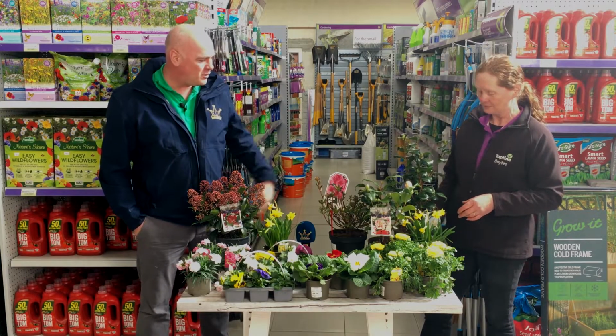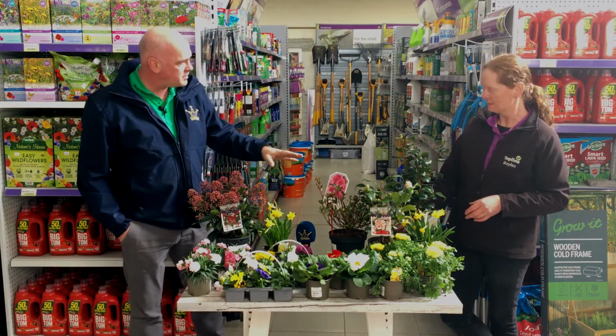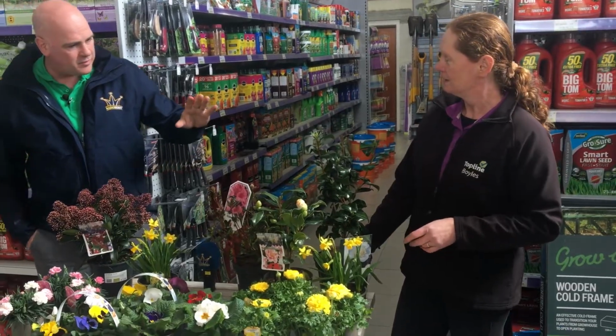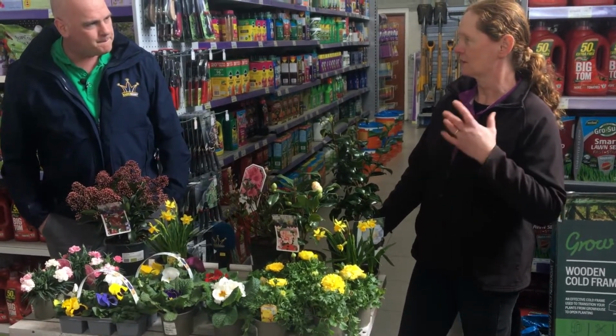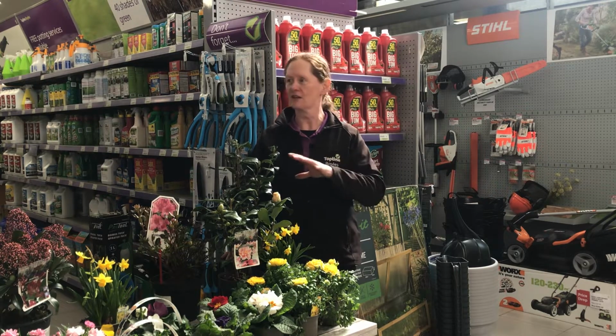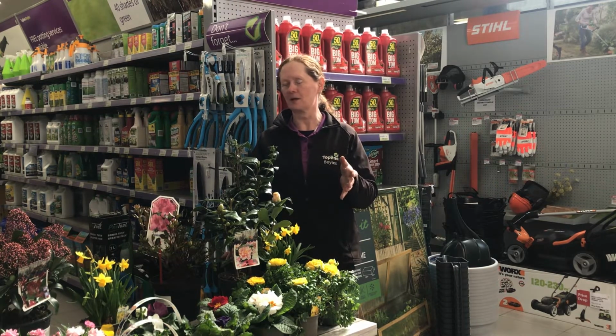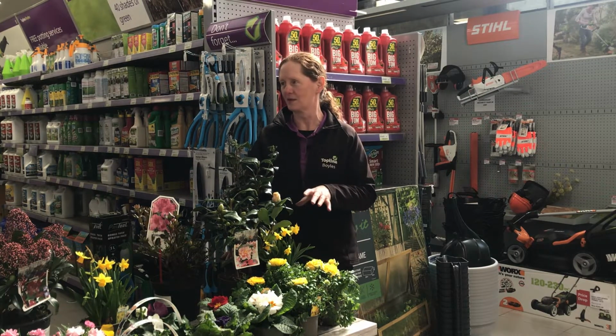Yeah. So also in the garden then as well too, we have some early flowering shrubs. So you've got a few examples here for us as well. Now, the thing I would advise is to go out and walk around your garden and say, this bed here, there's absolutely nothing in it in February, March, I need something now. And go to your garden centre and have a look and see what's in flower.